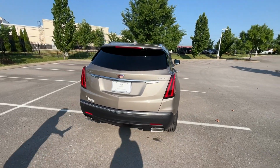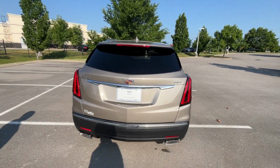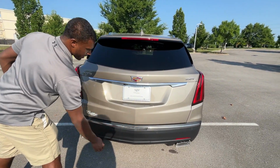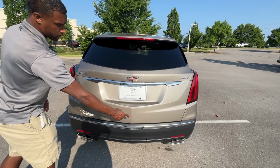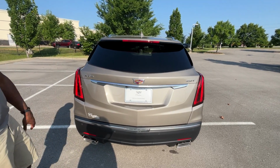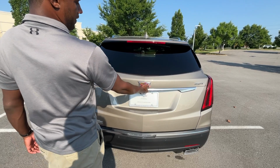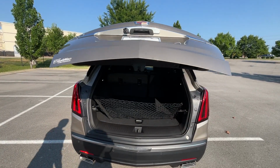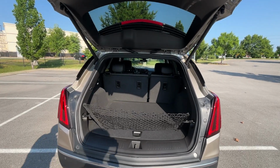As you get to the back end here, we have our LED tail lights. We're gonna have our brake lights there, reverse light here, and then our dual exhaust. And because of the chip shortage, you're not gonna get that park assist for the rear or the front. Had to get that retrofitted later. But a very good sized trunk space.